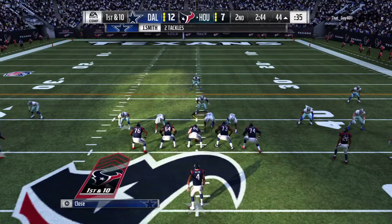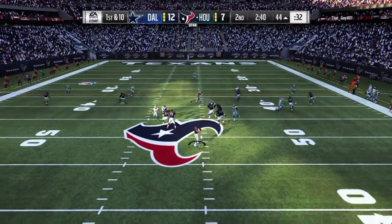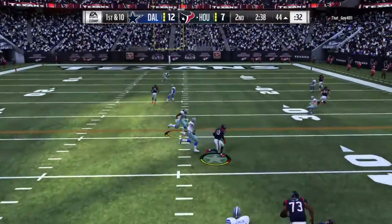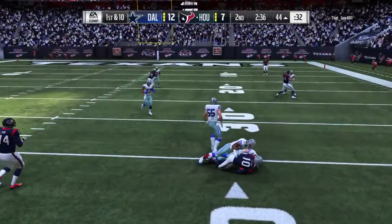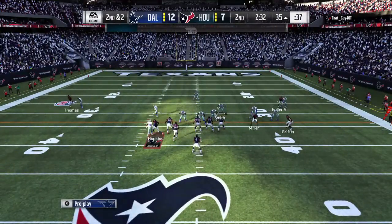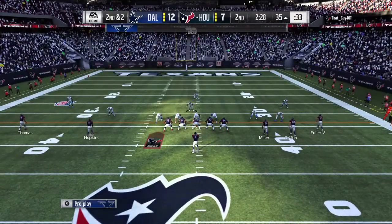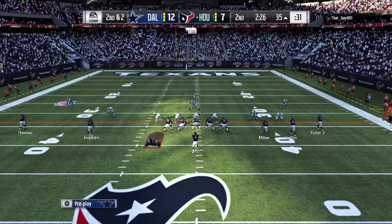How many times do we hear that 3rd down may be the most important down in football, and there's no better example than what we just saw right there. Forced to scramble, knows where the first down marker is, dives for it, and gets it. What a big-time play, putting his body on the line to pick up a key first down. A good pickup there, 8 yards on the first down completion.